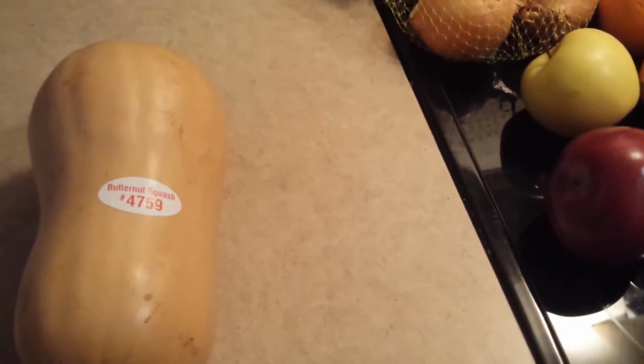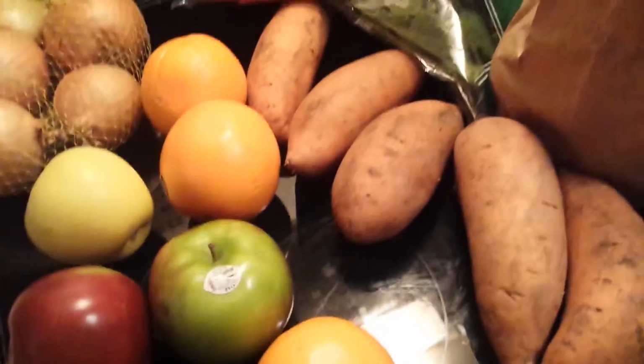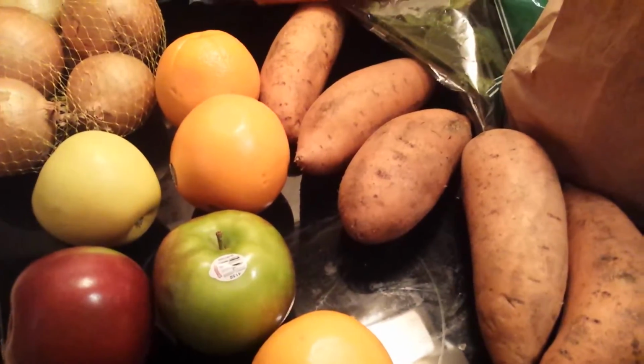So I don't know about you guys, but I definitely think that's a pretty good deal. Maybe I'll even calculate later and price match to let you know. But I'm looking forward mostly to the spring and summer when things will be in season and we'll have a larger variety and different types of food.